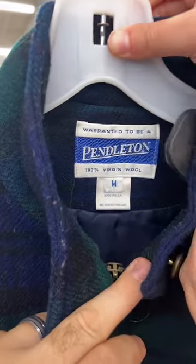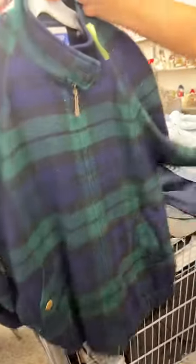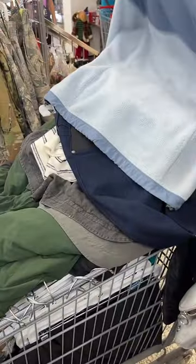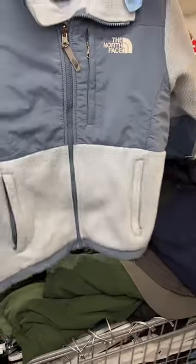$6. This is a vintage Pendleton, 100% wool. So women's, yeah, it's definitely worth picking up. We'll scoop that. Oh, you? 35-ish. Fly fall. It's half off, though. Yeah, that's a pickup.